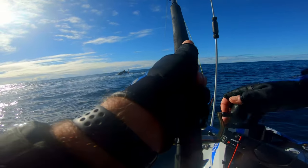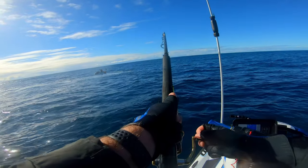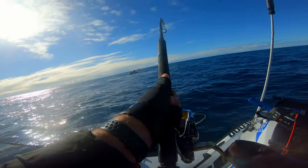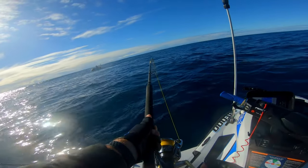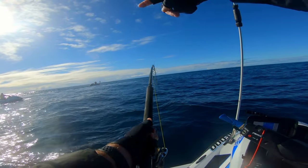There's a lump here with bait on it. This is a cod, I think, mate. If you just go up here a bit, there's a lump and you'll see the bait on it.